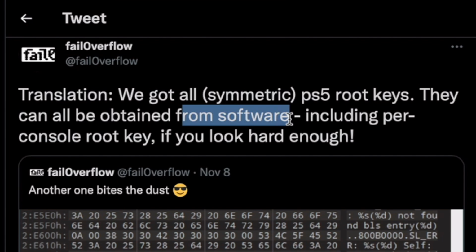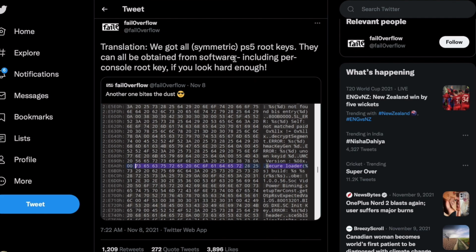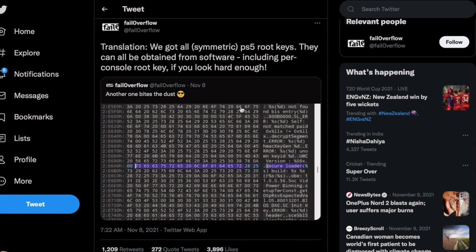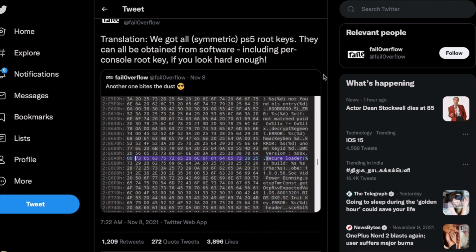So that means it could be a possibility that Sony can fix this, or maybe it could be something completely different, because we did not expect the PS5 to be hacked this quick, guys, especially when the PS4 scene was lit. We were looking at a 9.00 WebKit exploit, and we were waiting for a kernel exploit for the 8.xx or the 9.00 firmware. And this was sudden news when we saw The Flow drop this screenshot, and now, guys, we have this news right now.